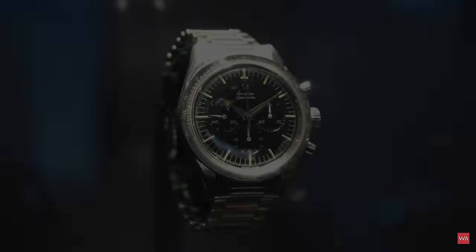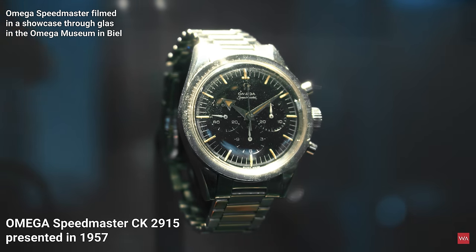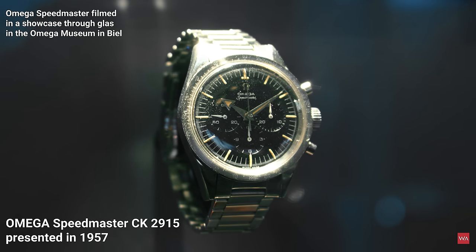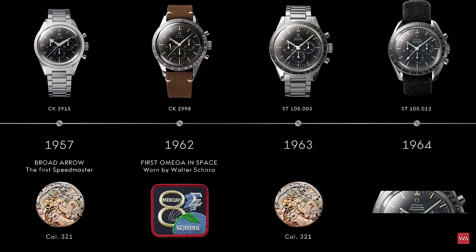We'll start, Gregory, I think, with the thought: Omega in 1957 presented a chronograph, a sports watch, addressed to a new type. What kind of type did Omega have in mind? A sporty guy? It was not for an astronaut, not at all.